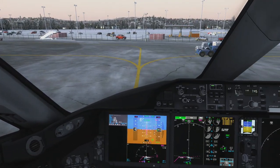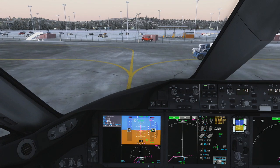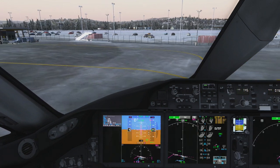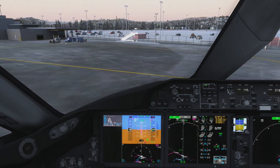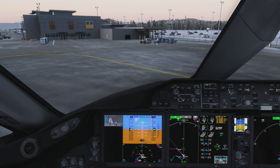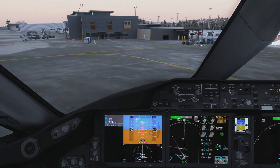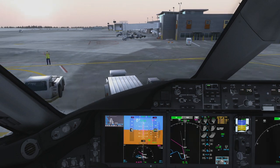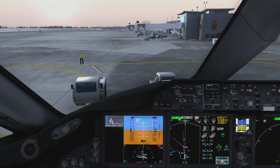I don't know if I'm good enough at turning to park this beast in such a short area. Yeah, I'm not going to be able to do it. I should have let it go way further if I'm going to try and park it here, I think. There's just not enough room. Actually, we didn't come all that... It's not that bad, actually.